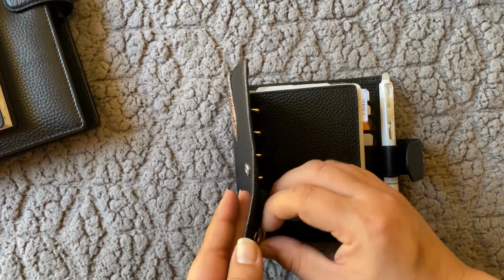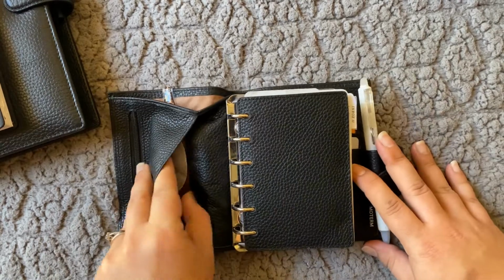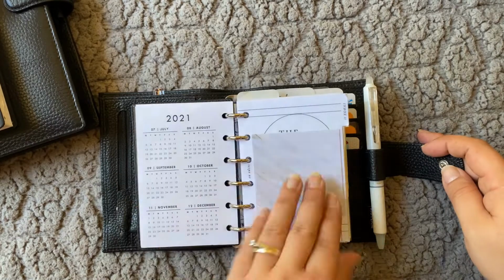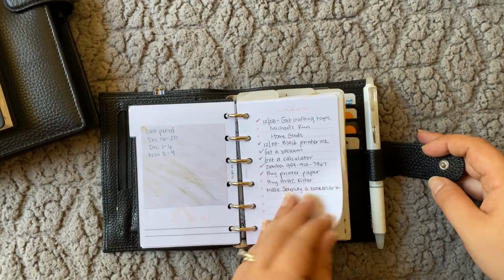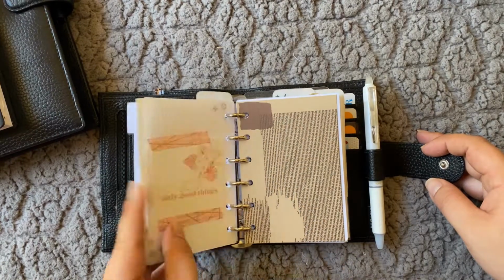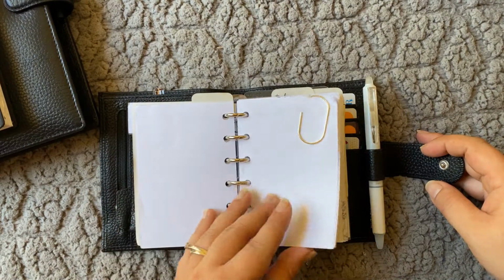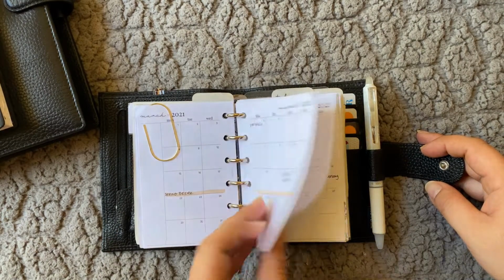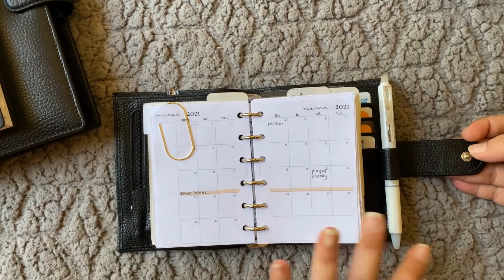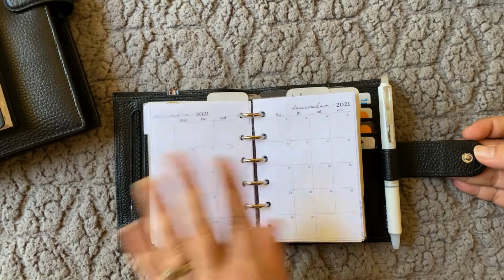I use this zipper pouch here for change that I need to empty into my jar, just a sticky in there. And then I'll have to-do lists that I'll keep in here. I do have an inbox, but I do have a to-do list I keep in here. And then I also have a yearly overview. And then I keep my monthly schedule in here. So these are any activities that I have going on in a month that require me to be out of the home. And these are from SM Plans.